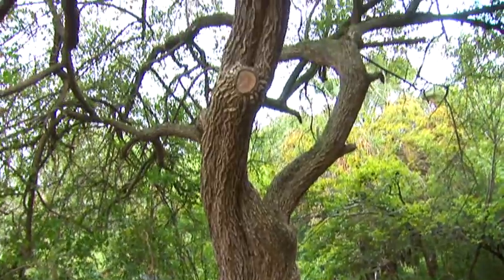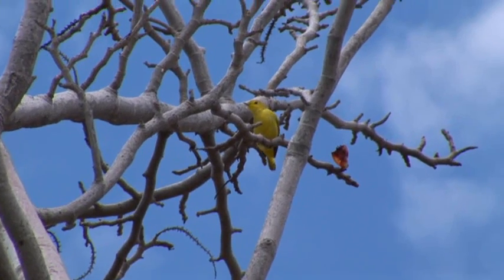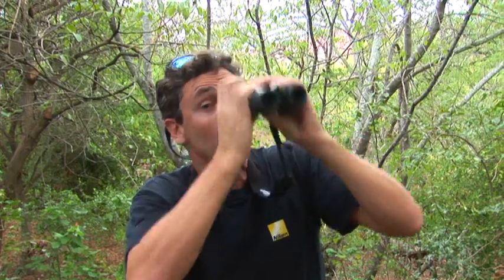It's always a good idea when you come to a park like Blucher to try and find a fruiting tree, because that's going to attract a lot of the migrating songbirds to the area. And right here in Blucher we've got an excellent mulberry tree, and we're looking at this tree right now. We've got 4 different species of warbler that we can see right now. Black and white warblers, yellow warblers, we've got black-throated green warblers. We've also got a hooded warbler up here, all in one tree.